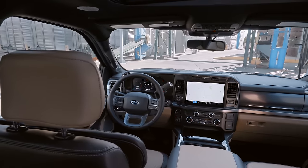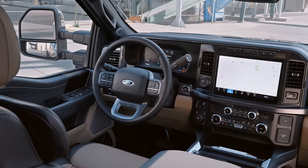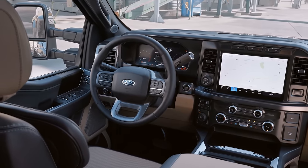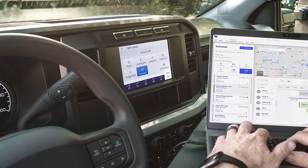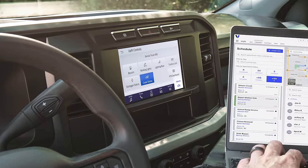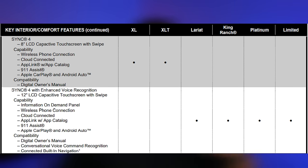But shifting gears for just a second, let's talk about the infotainment system that you can get on these brand new Super Duties, because that's kind of what Ford is touting, is that it's brand new technology, and they loaded a lot of technology in these trucks, and so it's important that we talk about that. Right now, we have the 8-inch touchscreen with Apple CarPlay and Android Auto is now standard on the XL and the XLT. And if you were looking for that 12-inch big touchscreen, that's going to be included as an option on XLT and standard on Lariat, King Ranch, Platinum, and the Limited. So pretty cool stuff there.